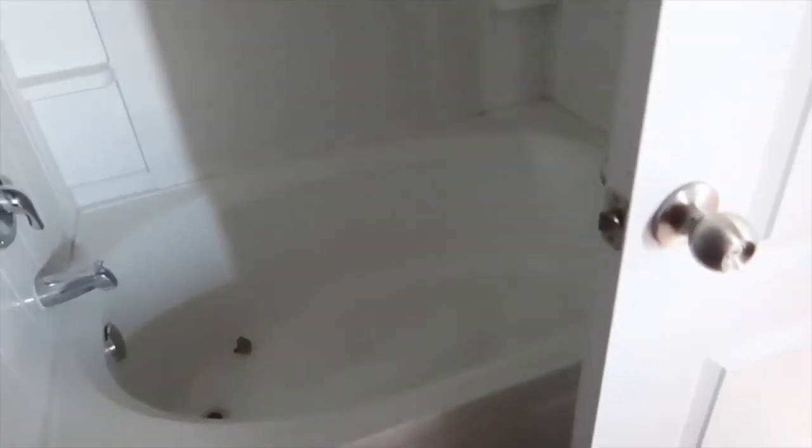Yep. I'll just go in here for a second. I'm so scared of spiders, guys. That's why I don't like walking into dark homes. Spiders, I am terrified of spiders, literally terrified.